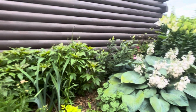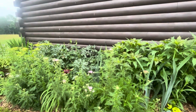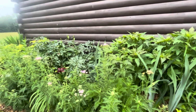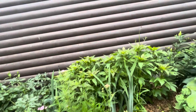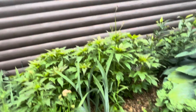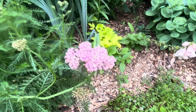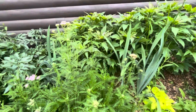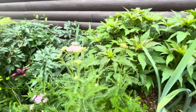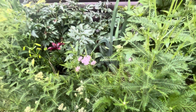Sedum. Man, it took me a minute there. The yarrow is blooming. It amazes me, there are so many different colors. This clearly looks pink. Maybe, I don't know. I planted these from seed years ago. Sometimes in certain lights they look purple.